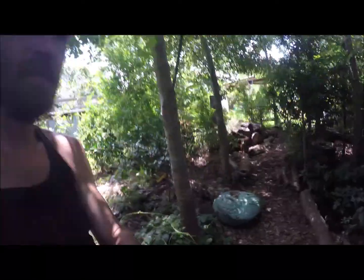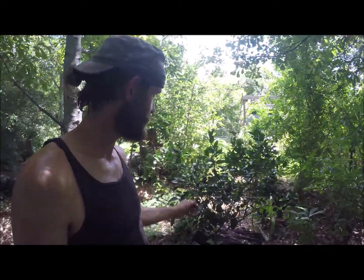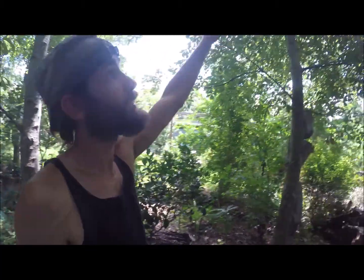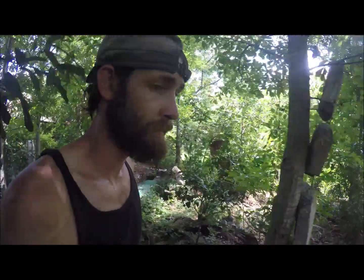Let's see. So over here, I left all the fruit on this honey mandarin, so that's going to be nice. There's some good fruit set, and I probably will get it a little more light. And by going up there and just trimming out a few branches, I can help that fruit to fill out. It's a jungle, and really that's about it.